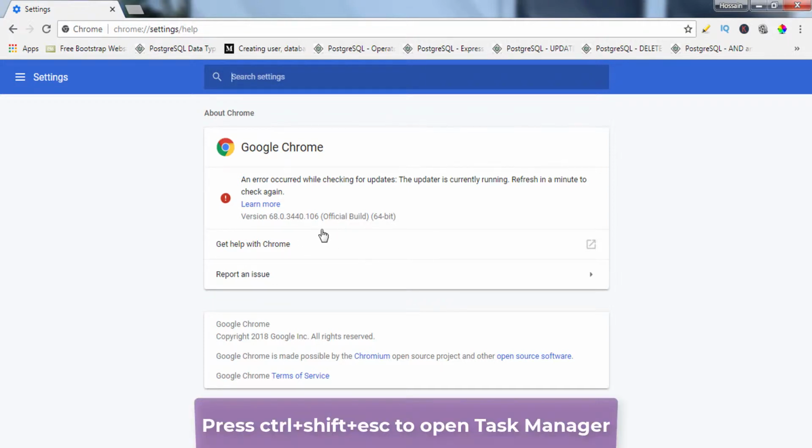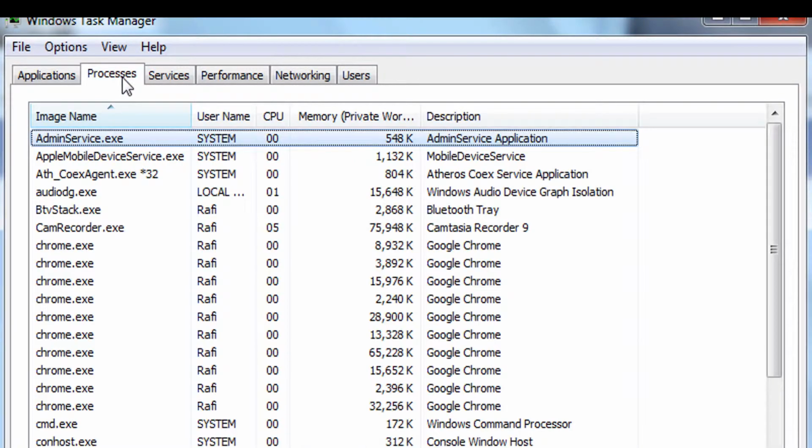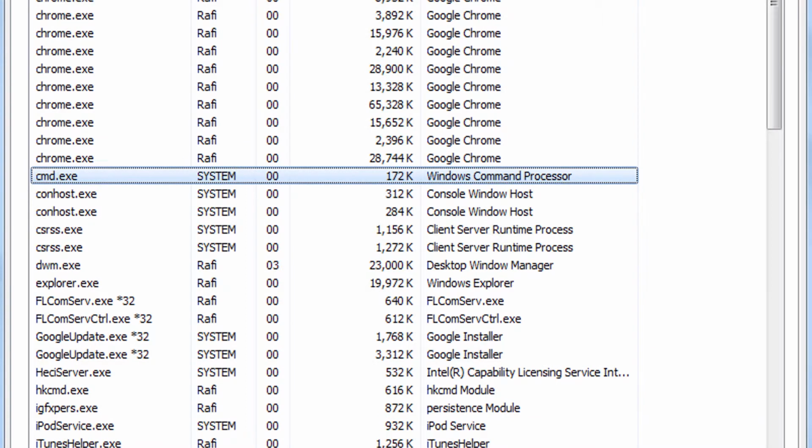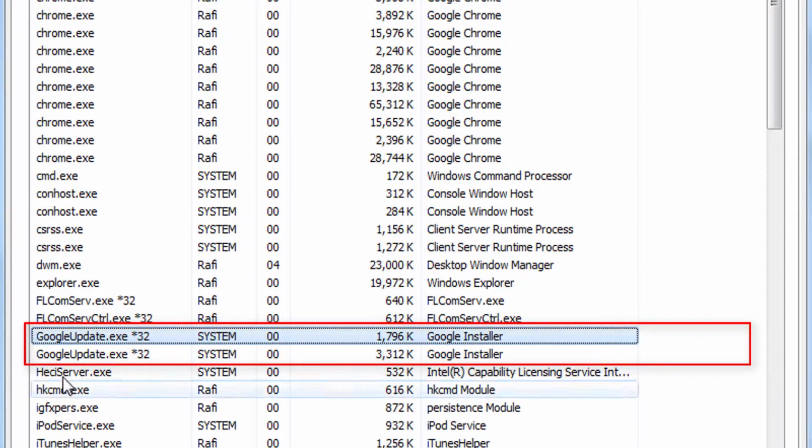Let's press Ctrl, Shift and Escape all together. It will bring Task Manager to us. Now we need to click on the Process tab. Now we need to find the Chrome updater instances. Okay, now we see not only one but also two updater instances are running.